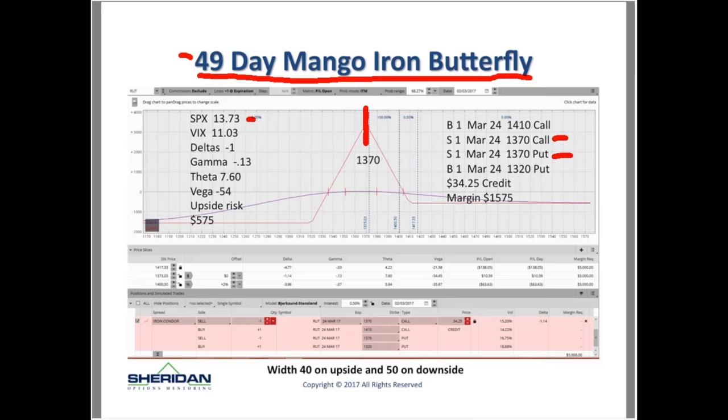Again, I am a little more concerned with volatility when we're doing a 30 to 50 day trade. If I'm doing a 7 day butterfly or an 8 day butterfly, and we'll talk about short term mangoes in the class too, then I'm not really concerned with volatility because of the short duration.